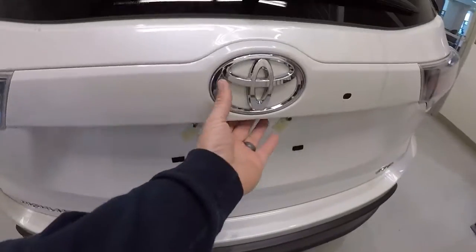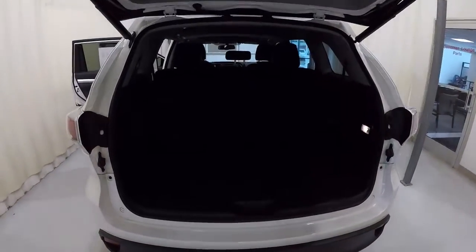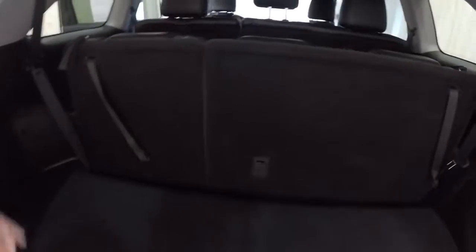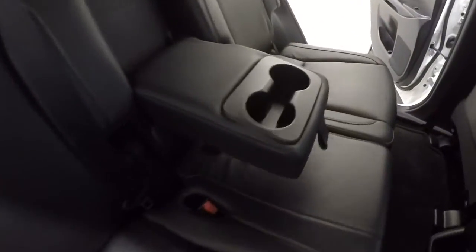Okay, let's go ahead and check out the storage area back here. Does have the power liftgate. Everything nice and smooth with that. Carpet back here looks good. Okay. Alright, let me get you another shot of these 3rd row seats real quick. Alright, open up this door right here, let some light back here just so you can see how good the leather is on these 2nd row seats. And then you just pull this up here, seats slide forward, and there's your 3rd row right there. Okay, leather looks good back there, no issues.